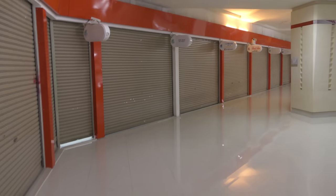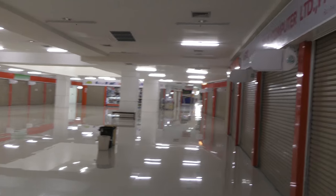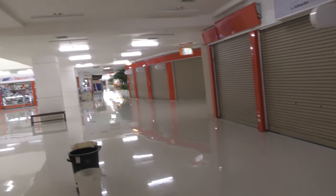Now, another sad thing about, especially even Palladium, I haven't been to Pantip yet, so I can't check it out. But I was talking to a few people. They moved over from Pantip Plaza to Palladium because the rent's a lot cheaper here. But on the fourth floor, a couple of the guys were telling me that a lot of the stores are closing down because the business is so bad at the moment. And also with that, internet sales are taking over. So it's really sad to see that.